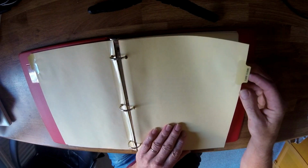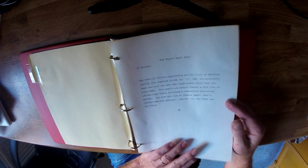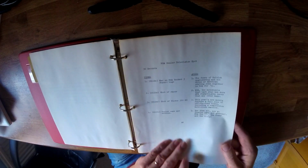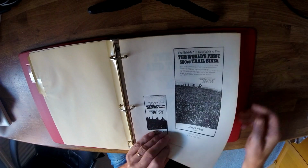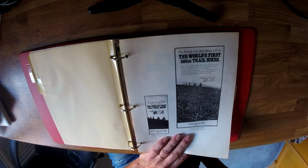There's one or two pieces missing in this folder. Ad reprints seems to be missing, although there's one or two later. There's a script for a dealer radio spot. There's headers and suggestions of images for television spots, for television advertising, and also then examples of templates for magazine and publication advertising.